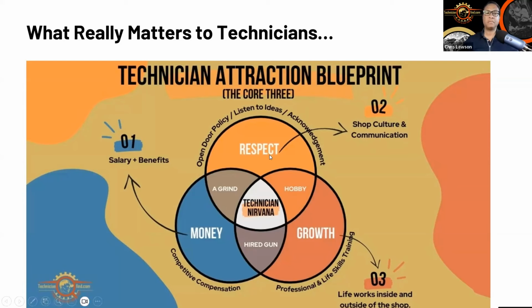Number one is respect. How do you show respect? Open door policy, listening to ideas, acknowledging them, not having three layers between the technician and decision makers. This is all about your shop culture and your communication. How do you communicate? And these are things you want to be talking about in your ads. The next thing is growth. What is growth? Well, growth is professional and life skills training. So this is a communication that you will help them make their life work inside and outside of the shop. You're interested in their life, not just as a hired gun or a technician, but also as a human being.